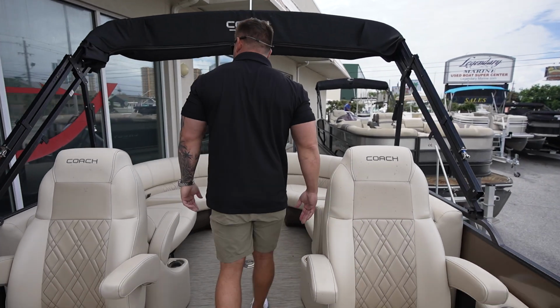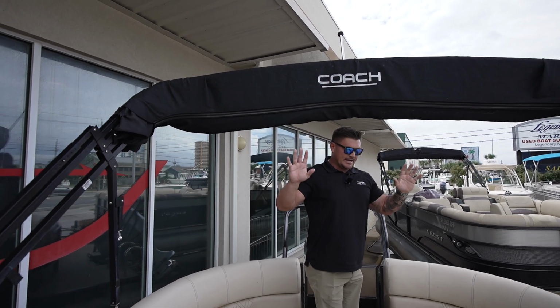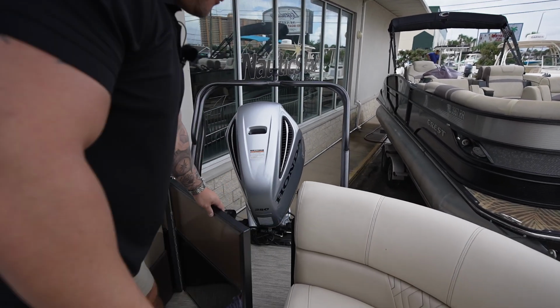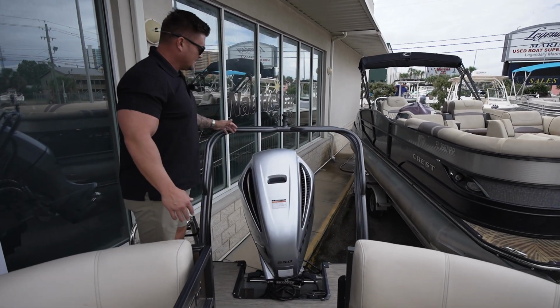As we walk to the back, you can see this boat does come with a nice bimini. You're gonna have plenty of shade for your days out at the island. Nice swim platform back here. Easy access with your boarding ladder.